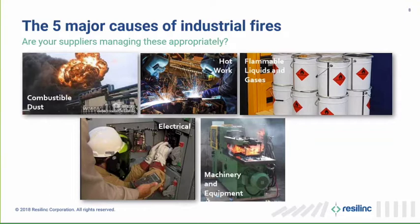Electrical: making sure that the suppliers have regular electrical inspections, that they're maintaining their electrical, and keeping their factory infrastructure up to date is important. And then obviously machinery and equipment. Anything that creates friction obviously creates dust, which we've talked about. If you have certain machines that are rubbing things against each other and they're not properly maintained or properly lubricated, that can create an ignition source and be the source of a factory fire as well.